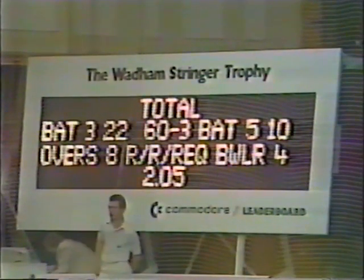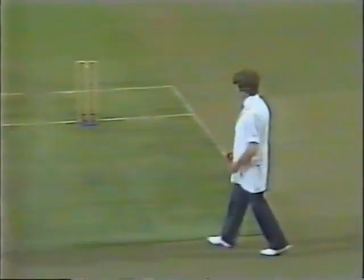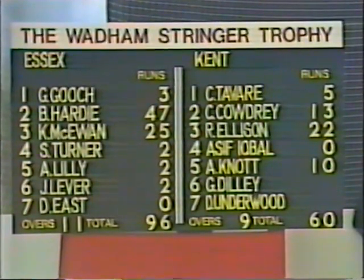60 for 3. So that's 9 overs bowled, and applause for umpire Lloyd Budd, who is going to the square leg position, so that's the last time we'll see him in the 1982 Wadham Stringer Trophy competition, standing at the bowler's end. And out comes Ray Julian, the other umpire. So he'll be umpire for the last 3 overs, with Kent now needing 37 runs to win in the last 3 overs at a run rate of over 2 runs per ball.